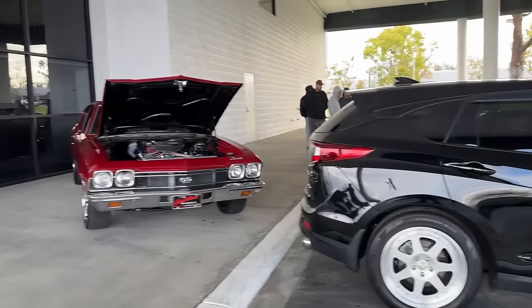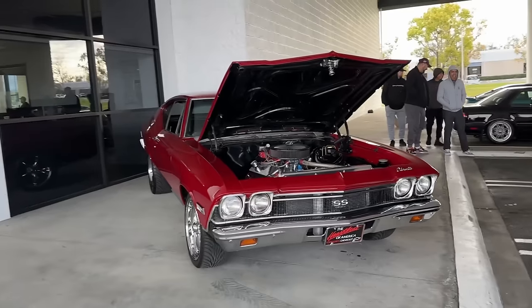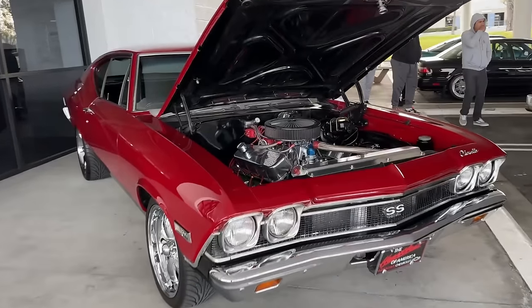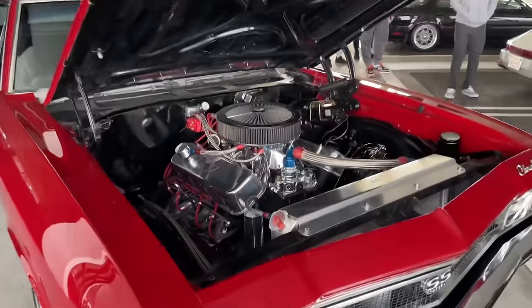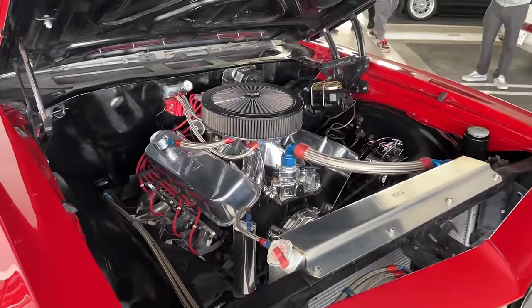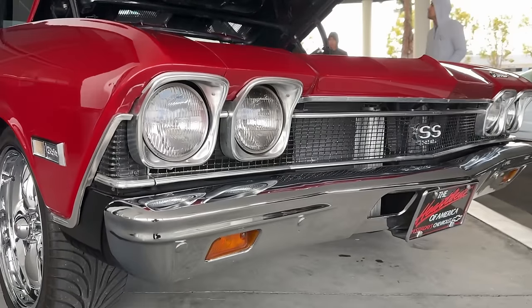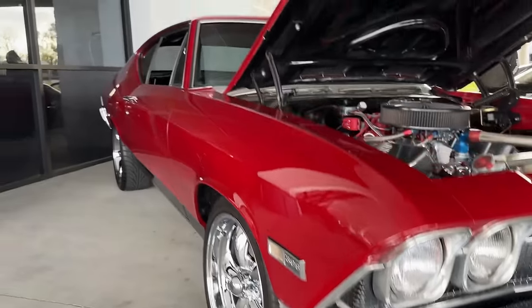Better film this one for my dad. I don't know what I'm looking at here, but my dad knows. This is right up his alley. Maybe.